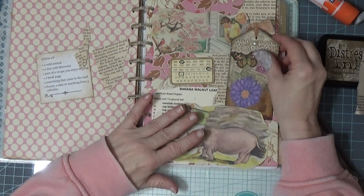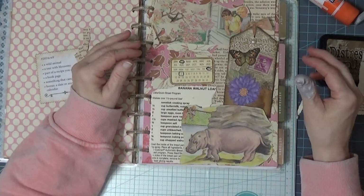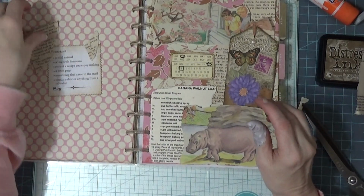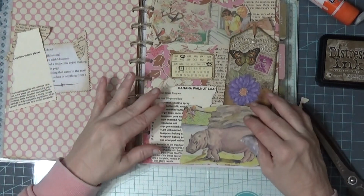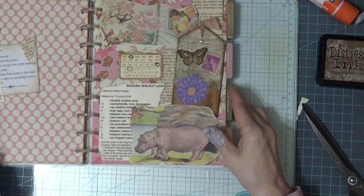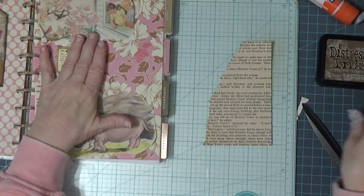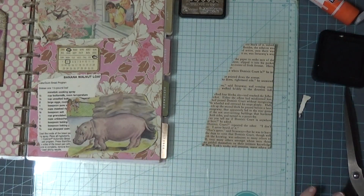Oh, I can't hide my tag behind our Hilda. Okay, maybe that can go over there, and maybe some of my recipe can too. We'll see. I didn't leave much of the recipe behind. Okay, now it's time to ink things. That does not need inked up. Let's ink this up and get it on there. I need my magazine over here. I just dropped my blocks.